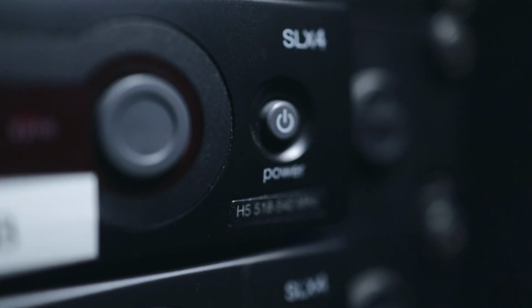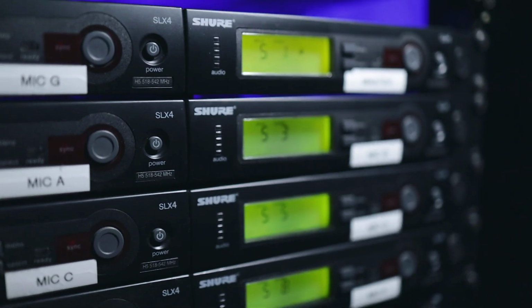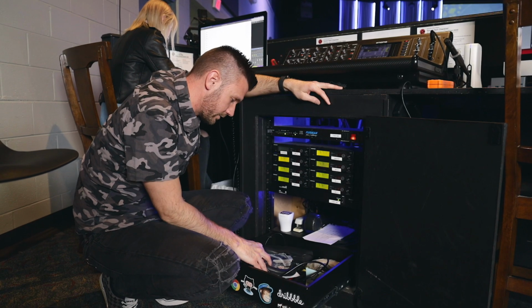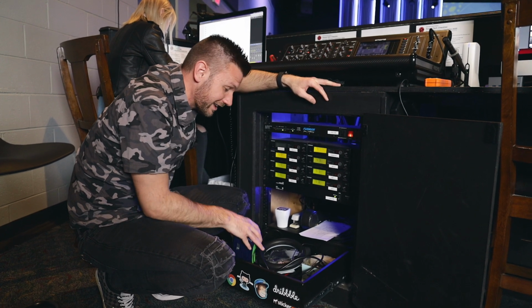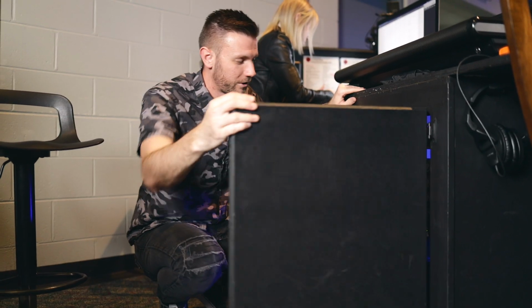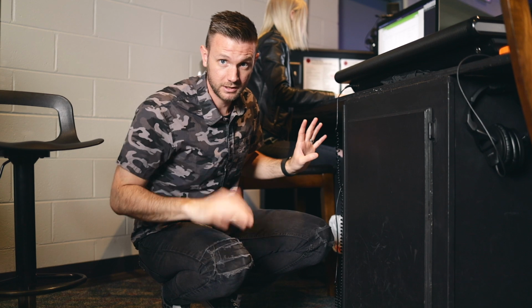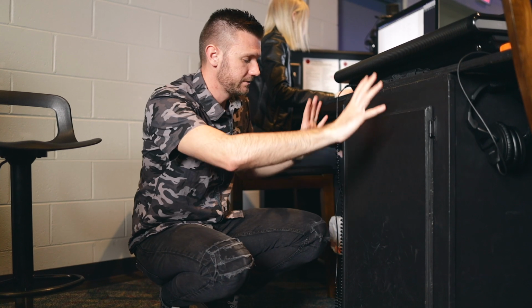So under the soundboard, we have our mics. We're using the SLX4 receivers, and that's pretty much it. This is like a drawer. We have just a bunch of junk in. A label maker. You need one of those, it's very important. This is like the worst spot to have anything like this. So next time we rebuild our sound booth, remind me, Tristan, never to do this ever again.